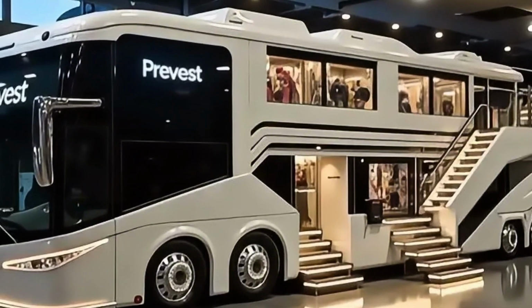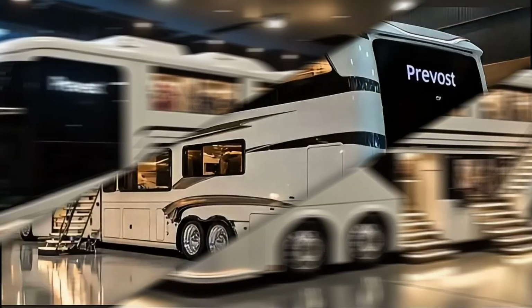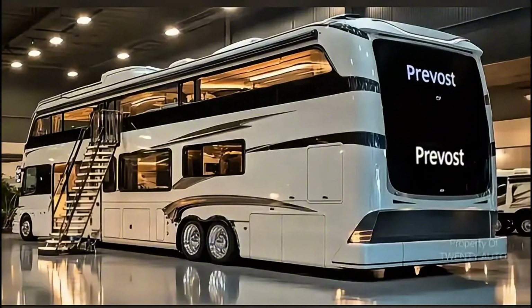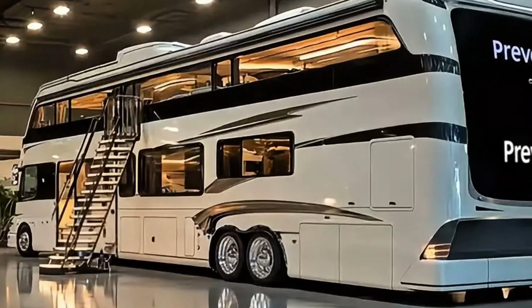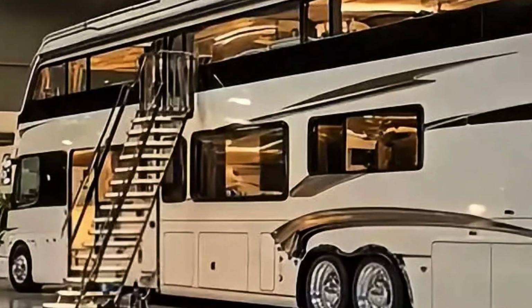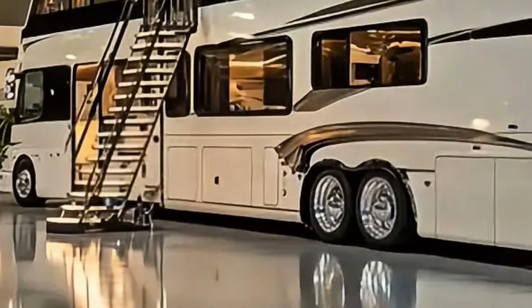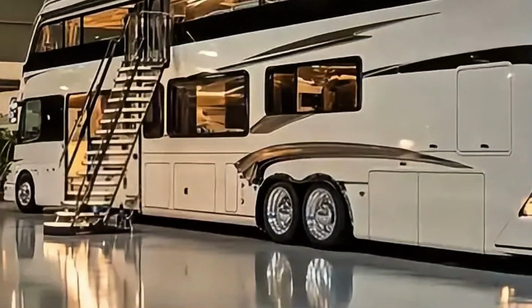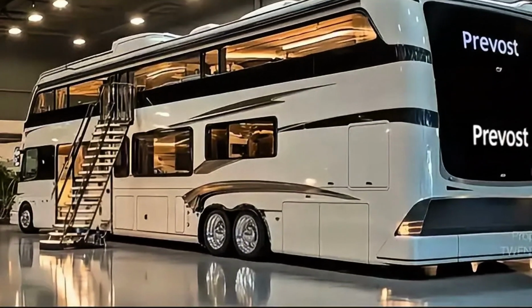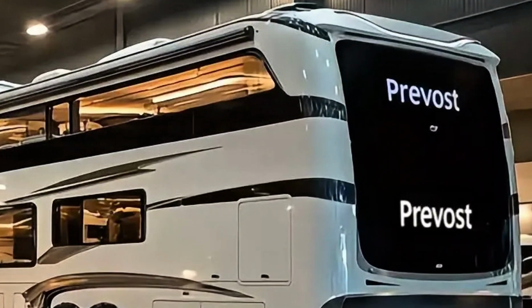Exterior design. First impressions. Absolutely commanding. The exterior of the 2025 Liberty Coach is sleek, aerodynamic, and undeniably elite. Its clean white bodywork with bold black accents flows like a superyacht on wheels. You'll notice the massive panoramic glass up front, sleek side cladding, and precision lighting that gives it an aura of authority. At over 45 feet long, the Liberty Coach doesn't just turn heads, it demands respect.